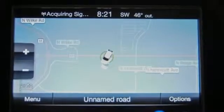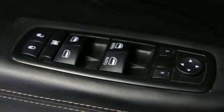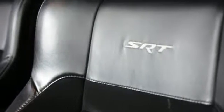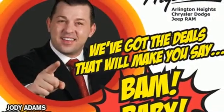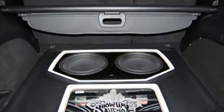Integrated navigation system with voice activation, power tilt-down heated mirrors, heated and ventilated bucket seats, configurable instrument gauges, auto-dimming mirrors, dual-zone climate control, HEMI engine, forged aluminum wheels, automatic with driver control suspension management, and automatic transmission.